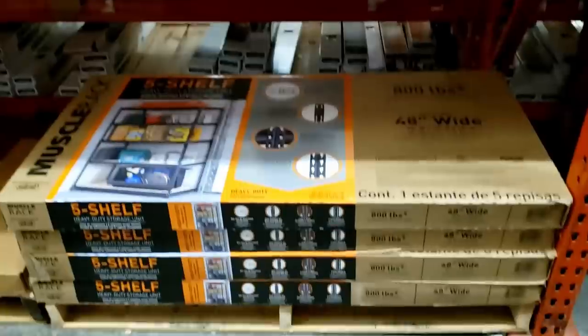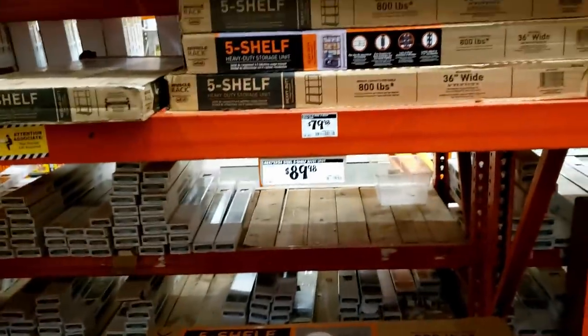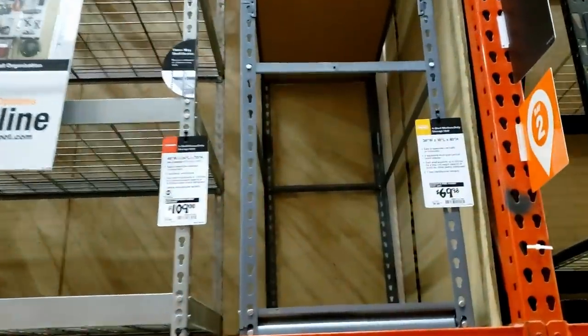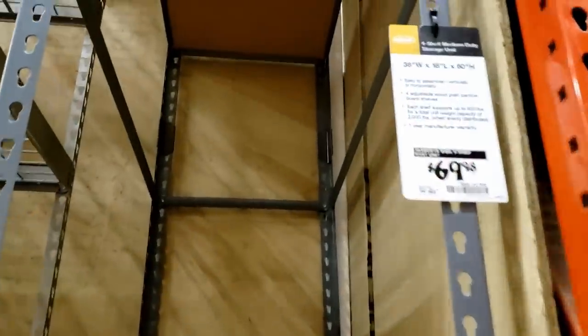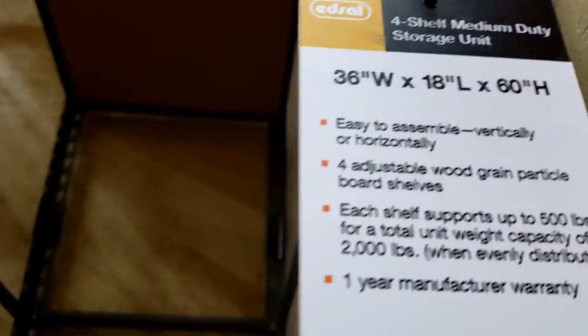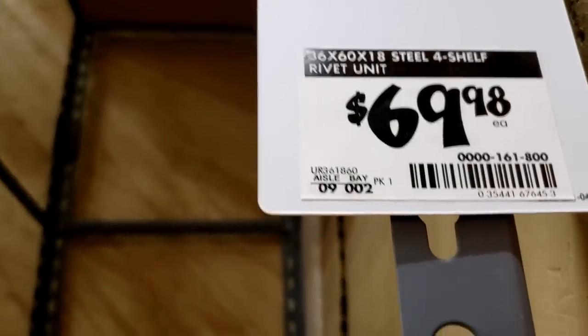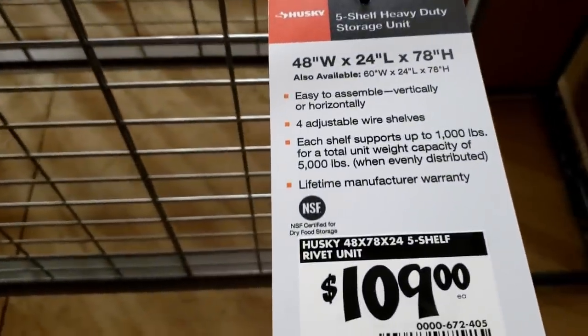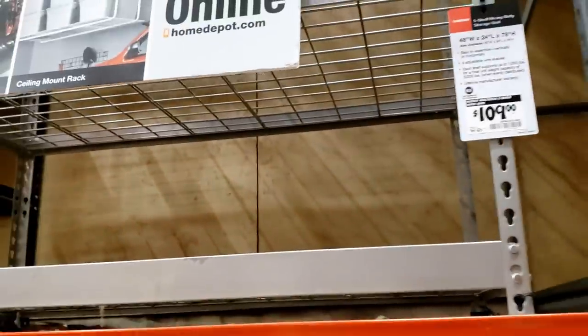That's what's going to happen. They don't have as many as they used to have, but they still have some nice, strong, metal, sturdy ones like this one. Can you see those numbers? Yeah. So that one is 69. And then can you see those numbers there? That's 109. And it's pretty big.